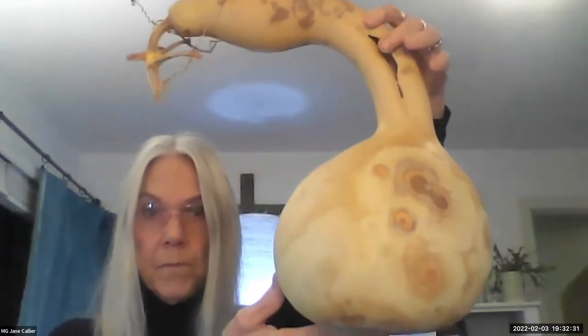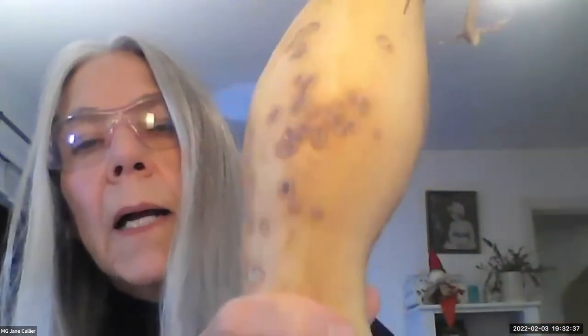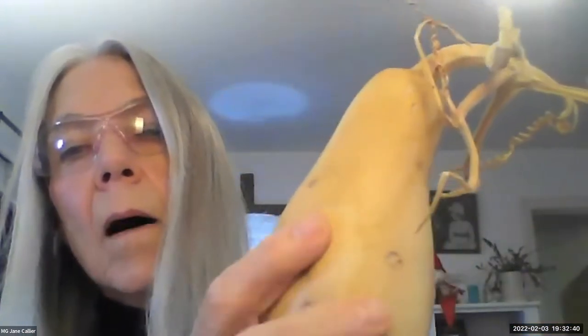Okay, now I'm going to show you some other gourds. And some more uses with the Dremel. So this is a swan gourd. And this is the one with the tooth marks on it. So I don't know if you can see, but I can identify these little gnaw marks. And I'm sure they're from the vole. The vole ate the bottom of my Cinderella pumpkin that year. And boy, was I mad.